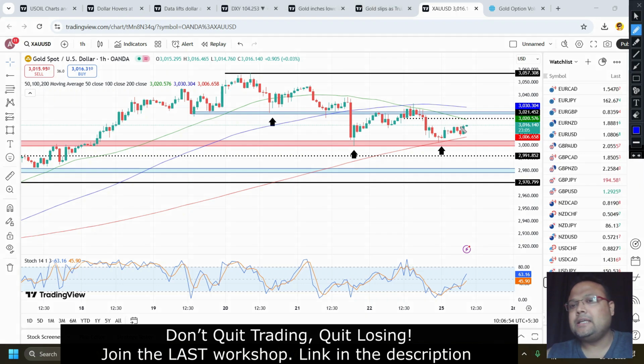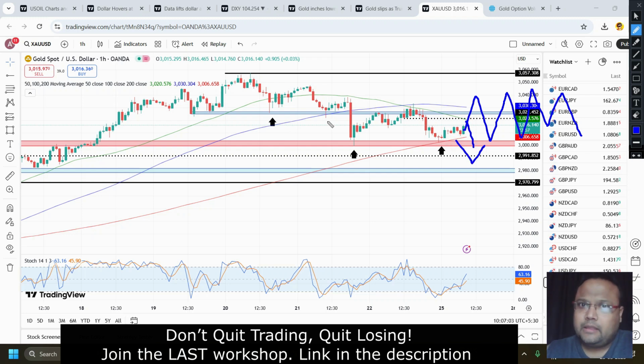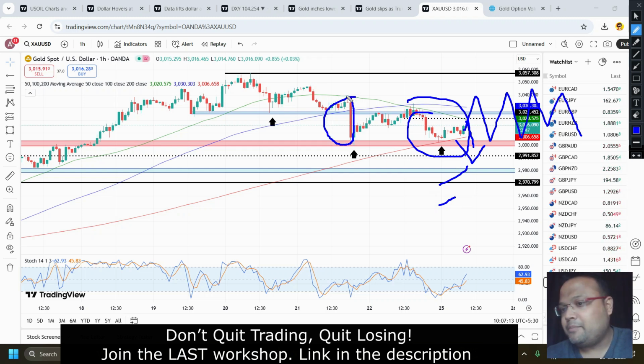So there is a high chance that the market will remain sideways, and if a sudden selling comes, then we may see gold going towards 2950. If the market goes down to 2950 with small candles like this, then we can look for a bounce around these two support areas. If the size of the candle is like this, then forget about buying.